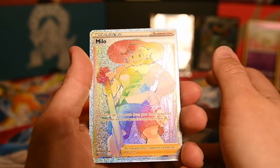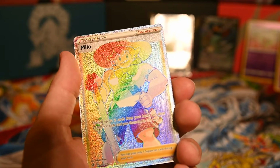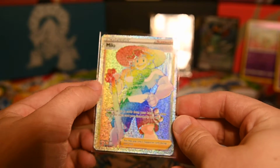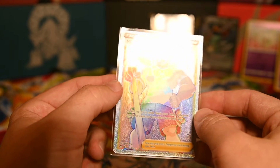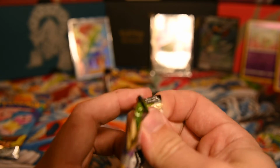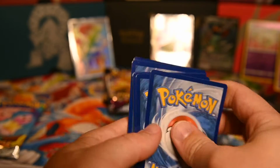Oh, okay. Okay. Milo Rainbow Secret Rare. That is gorgeous. And I do not know what to say about it. I don't really pull that many secret rares. And I don't think I've ever actually pulled a rainbow rare before. I think the only secret rares I've gotten were the old gold ones. So that is awesome.